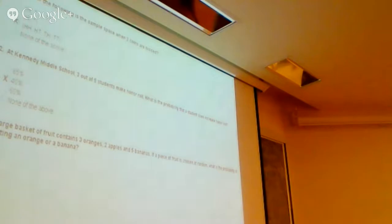Okay, a pair of dice, you can't see down there, but a pair of dice is rolled. What is the probability of getting the sum of 2?